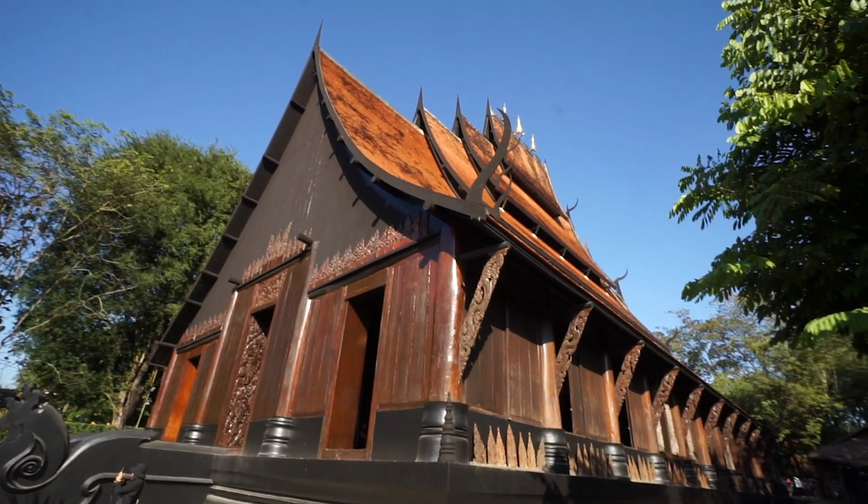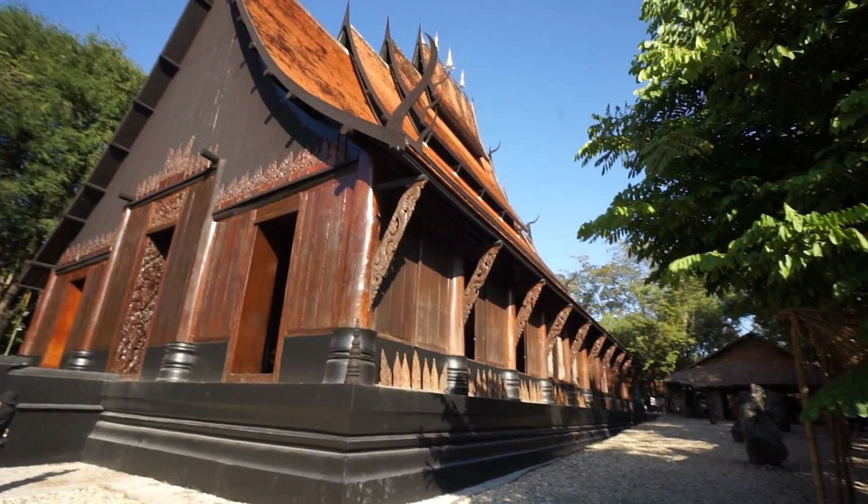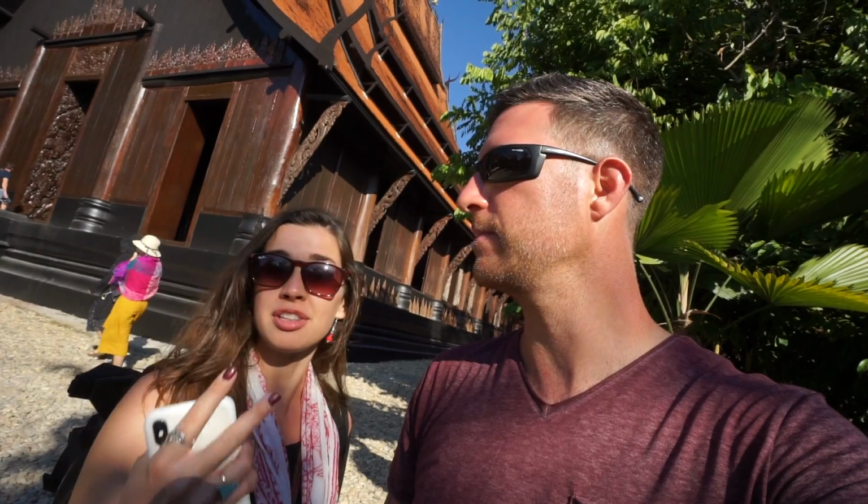So we've made it to our final destination for the day, and this is called the Black House. Some people call it the Black Temple, but it's really called the Black House. Yeah, it's not a temple. In fact, it's a museum that houses artwork of a nationally renowned artist. Similar to the other two temples, there must be a lot of talented artists in the northern provinces of Thailand, because these people are so talented. They say this is like the morbid or the deathly temple. Everything's dark and black, and I'm excited to see it.